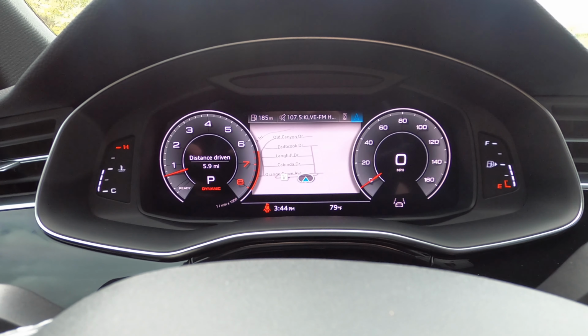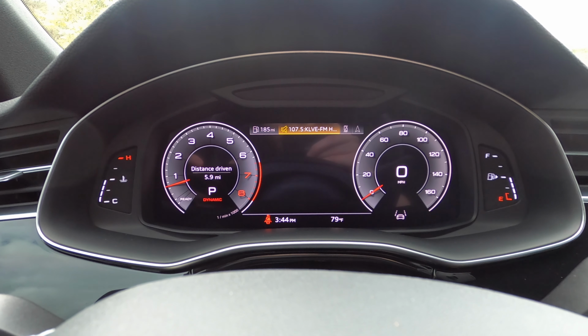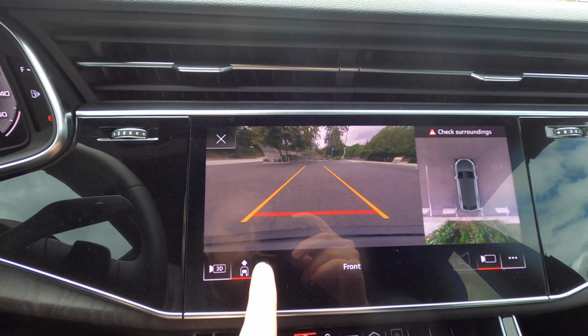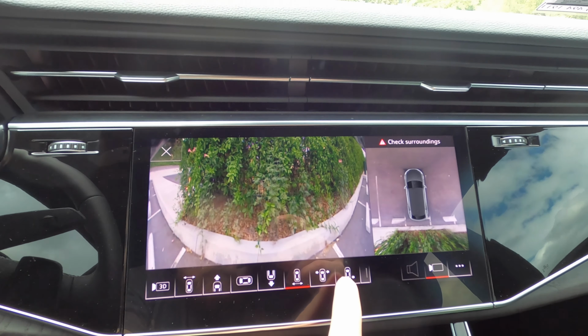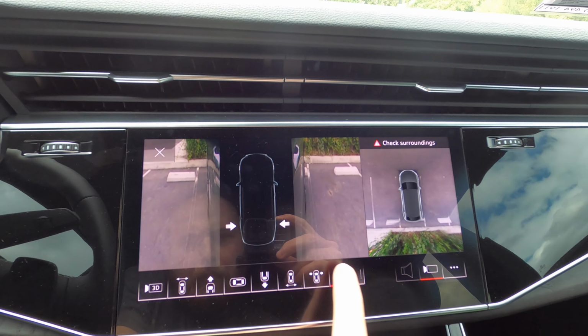It does come with Audi's S-Line package, which just gets you nicer trim. Looks like we have some piano black trim here, along with wood paneling as well. And you do also get the Bang & Olufsen sound system, which is pretty great. Obviously, we can't test it or demo it due to YouTube's copyright agreements, but it's a great sound system nevertheless.